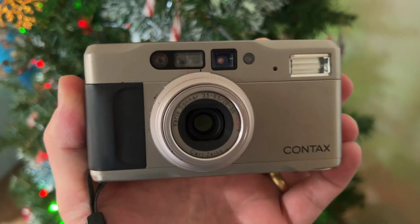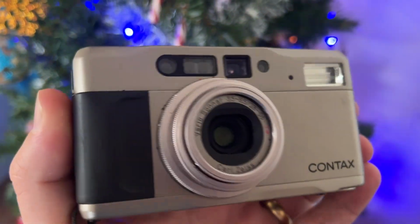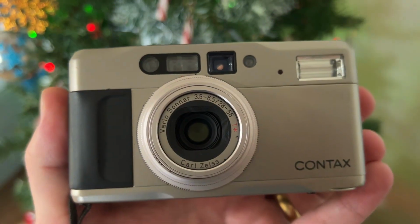So in terms of film photography, the 2 that I bought were the Minolta TC1. I got that for around $650 US, and around the same price I also bought the Contax TVS2. Out of those 2 cameras, the Contax TVS2 is a beautiful camera made in titanium. It really is a very nice camera.